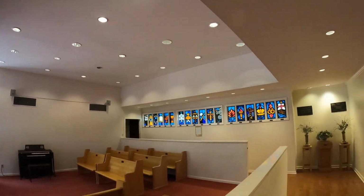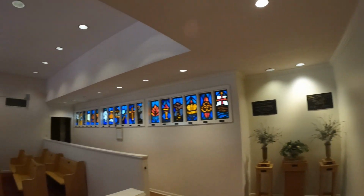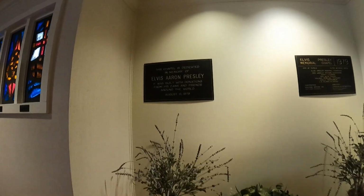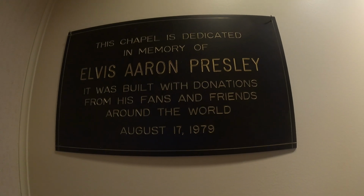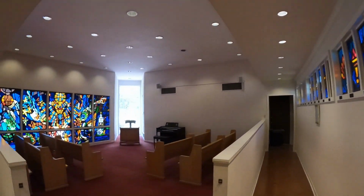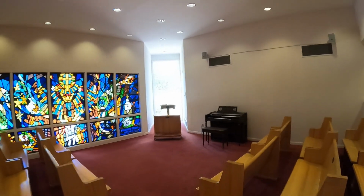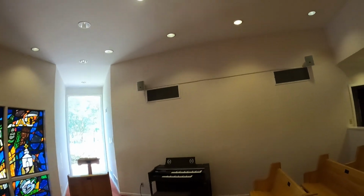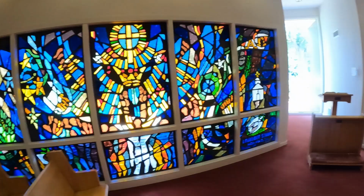Wow, it is air conditioned. But it definitely seems like a really cool, peaceful vibe place. This chapel is dedicated in memory of Elvis, built with donations from his fans and friends around the world, 1979. Very beautiful. Elvis gospel playing on the speakers. I think I'm just going to take a moment and sit for a bit.